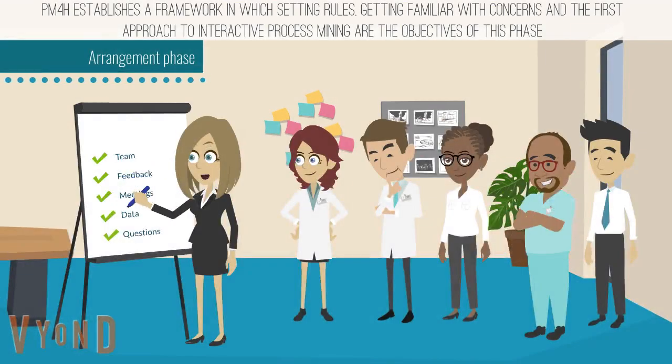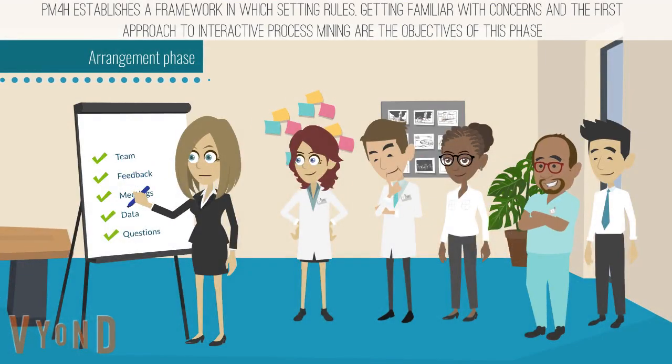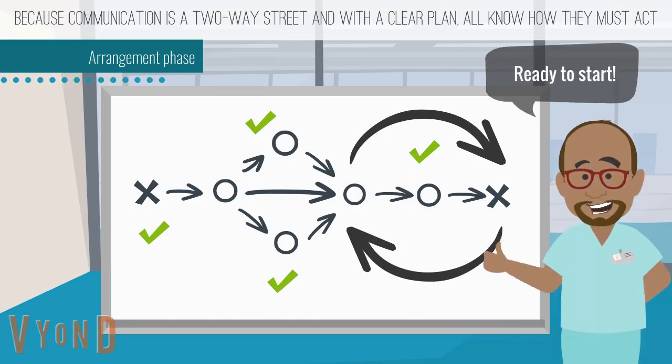Process mining for health establishes a framework in which setting rules, getting familiar with concerns and the first approach to interactive process mining are the objectives of this phase. Because communication is a two-way street and with a clear plan, all know how they must act.